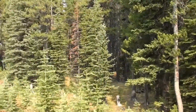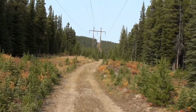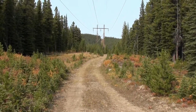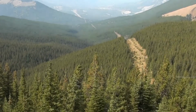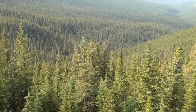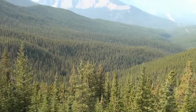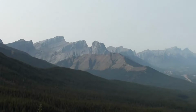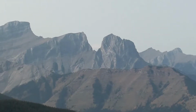Trying to reach a point from where I can see at least Mount McGillivray. Perhaps for some other trip. Finally, Skogan Pass. Almost 2100 meters elevation. Quite an unexpected turnout for this trip.